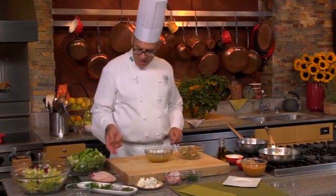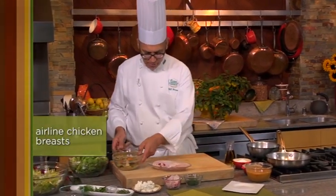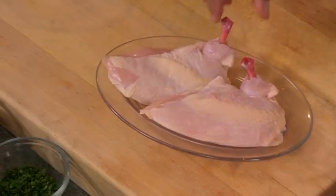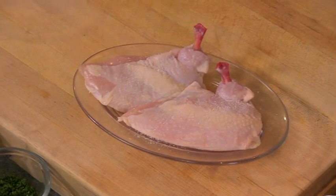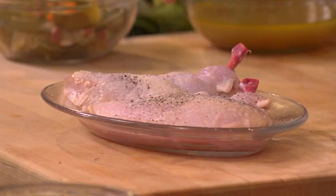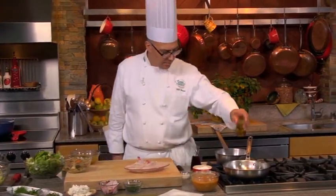I've got a pan on the heat, and I've got what's known as airline chicken breasts. You're probably familiar with them. They take their name from the fact that this is what the airlines used to serve way back when. Now it's peanuts. But salt and pepper. And in a hot pan, we're going to introduce some olive oil.